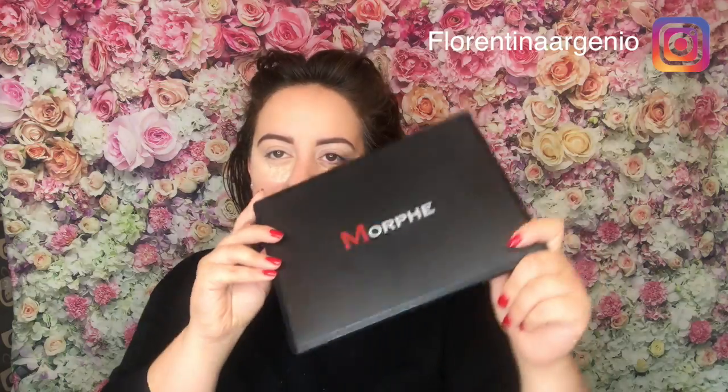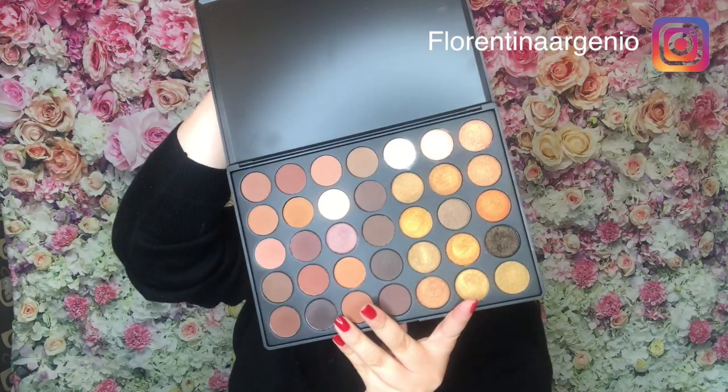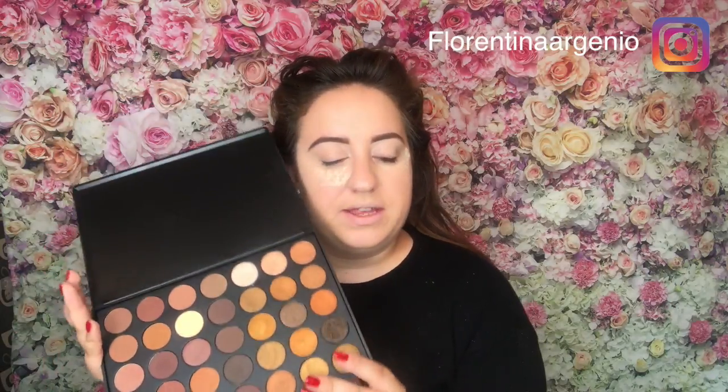Go in with my Morphe palette, and I'm going to use these colours. I'm going to be using my 35R palette. I'm going to talk you through what colours I'm going to be using, but this one is just such an amazing palette. Yes, this is my second time using it on this video, but I don't give a shit. I love the product. I just love these colours.